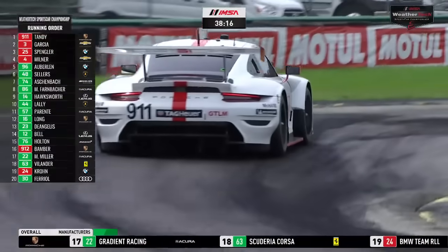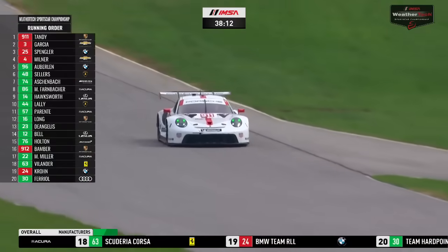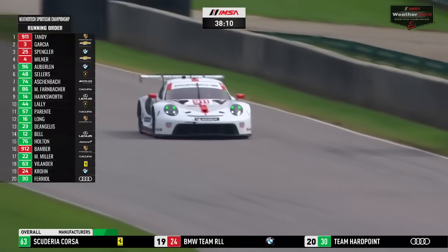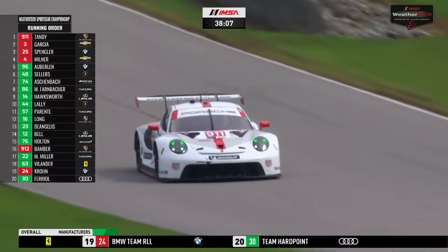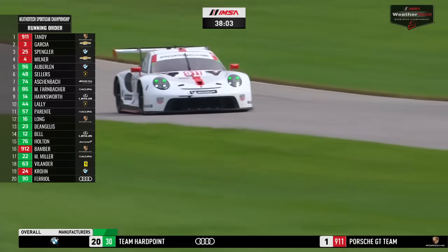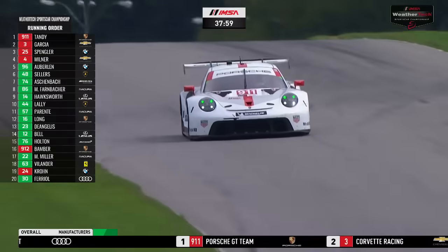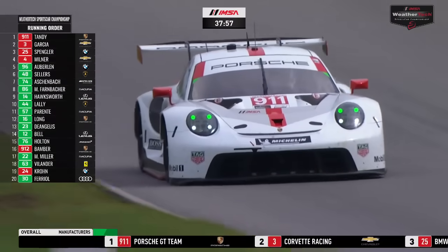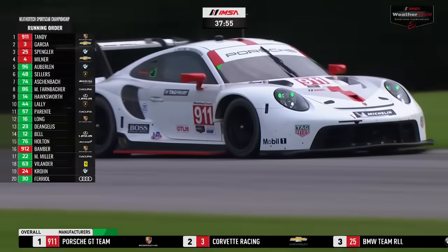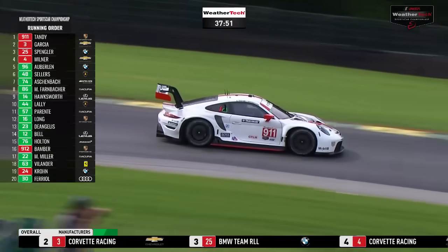16 seconds the gap for Nick Tandy. In the UK, what time is it? Just after 9 o'clock at night. The JTR guys, I am positive, will be either listening or watching the boss doing his job here. Good luck for the weekend in the Porsche Carrera Cup GB for JTR. Multiple championship winners down through the years.